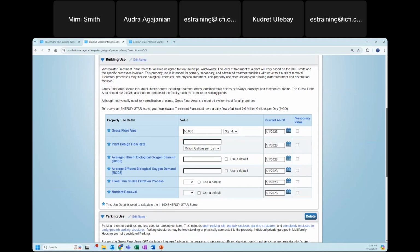It will point out that this does not apply to drinking water treatment plants. Like I mentioned earlier, there is a separate property type for that. So for this one, we will enter in gross floor area, which is already there. We'll enter in plant design flow rate, the average influent biological oxygen demand, as well as effluent oxygen demand. And then we'll also enter in fixed film trickle filtration process and nutrient removal, whether those are on site or not.